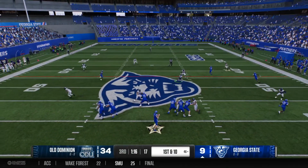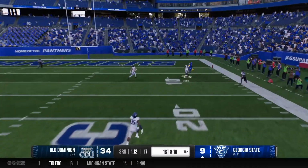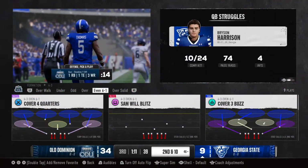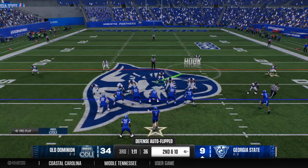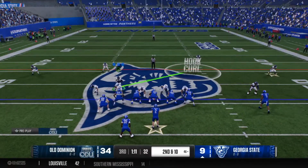He wastes no time and comes out throwing. Lost one deep down the right side, and it slips through his fingers, incomplete. That would have been a huge gain if he could have held on. They'll try again on 2nd down after the incompletion.